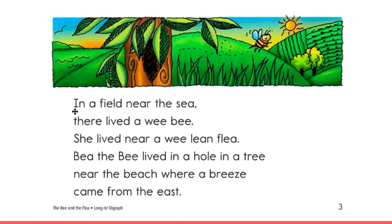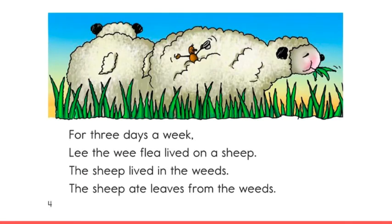Ready? Begin. In a field near the sea, there lived a wee bee. She lived near a wee lean flea. Bee, the bee, lived in a hole in a tree near the beach where a breeze came from the east. Good reading.